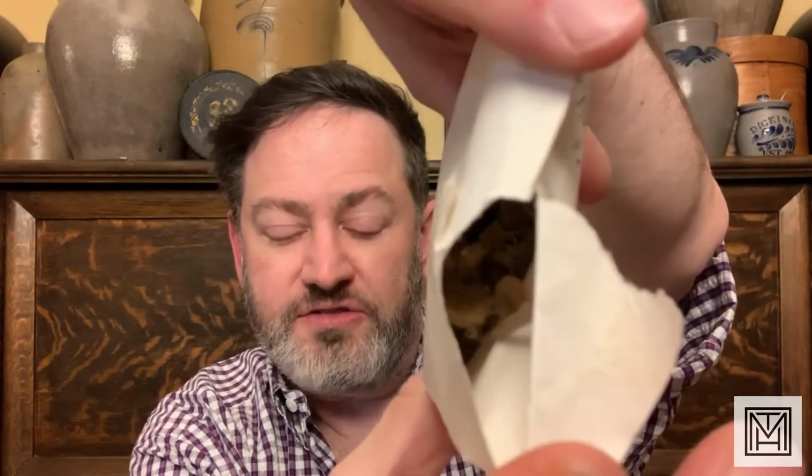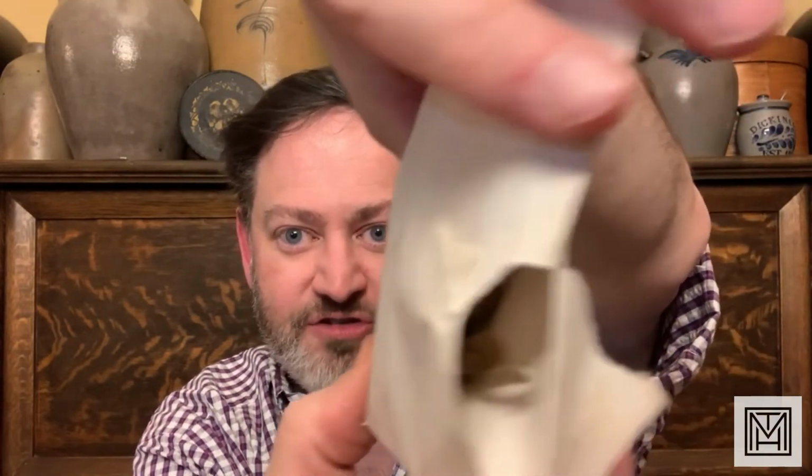You've got yellow hollyhocks. Now, this one's been ripped open, possibly by somebody at the estate sale. And this one looks like weeds. It looks like just the plant material.